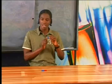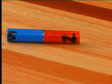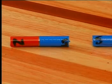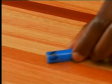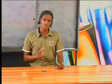But if I take the blue south pole and put it close to the red north pole, see what happens. They attract. So we say that the red north pole and the blue south pole are attracted to each other. Now I'm going to repeat the same thing, but this time I use the blue south pole. Put it on the table, take another blue south pole and put it close to it and see what happens. They repel each other.